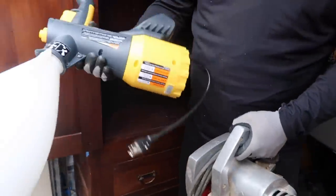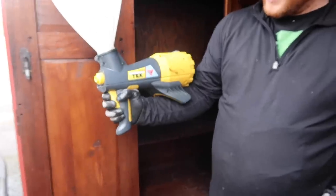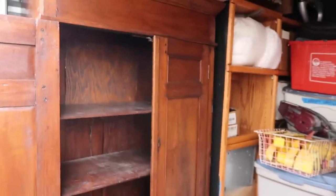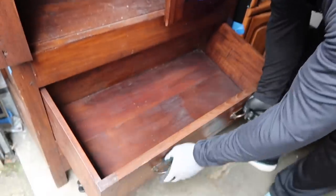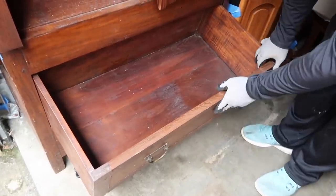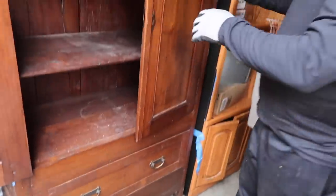What is this thing? Is this a paint sprayer? It has something to do with spraying. Yeah, it is. Or maybe not. We're so mechanically inclined. Well, I know they want to see what's in here. Nothing, but look how old this wood is. A nice drawer. The wood's pretty. Yeah, I like the dark wood.